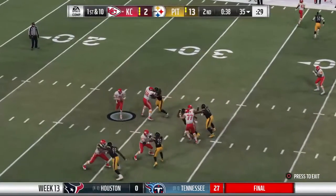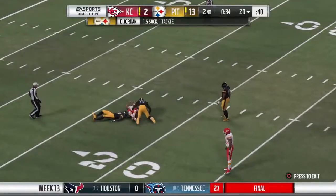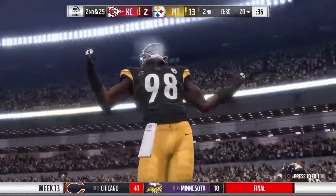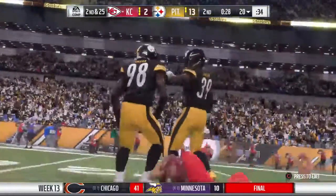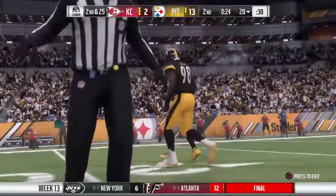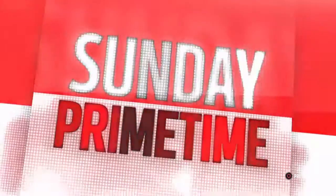They'll try and start this drive in the air. And a big loss here as he's taken down. This has been a tough one for this offensive line. It appears almost like they've been on roller skates this entire game, the way they've been pushed around. 6 sacks given up in this one.